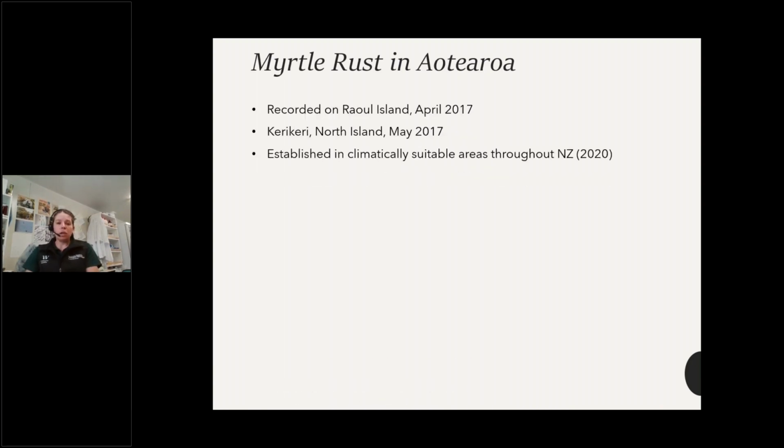So if we take our journey in myrtle rust now into Aotearoa, into New Zealand, it was first recorded on Raoul Island in April 2017, and shortly after that in Kerikeri and North Island. It is now subsequently established throughout the climatically suitable areas throughout New Zealand, and that was from 2020.